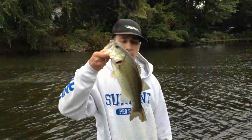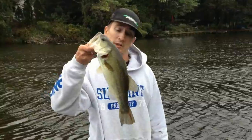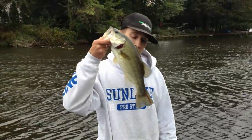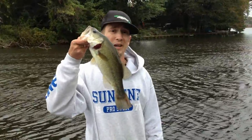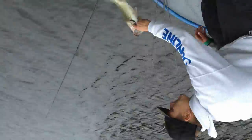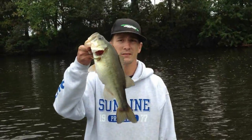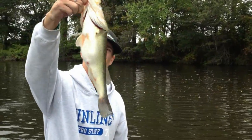Yeah. Caught another one, still throwing square bills, and they're still holding to the left. I caught this one on the left side of the turn again. Same place, same thing, left side. They're holding about 10 feet off the shoreline, off the docks. Look at that little fat belly on him, all filled up. Nice. So this is what ended up working.